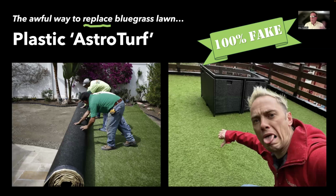And instead of getting a mower, you're going to have to get a vacuum cleaner. So just why are you doing this? It's expensive. In 10 years, it's all going to fall apart. You've got to tear it up, and then you're going to have to throw it in the trash and replace it again. Whereas if you had grasses or ground covers or xeric perennials, they will regenerate themselves. No plastic, please. It's a bummer.